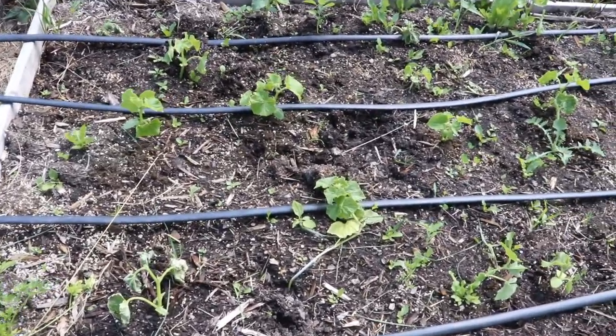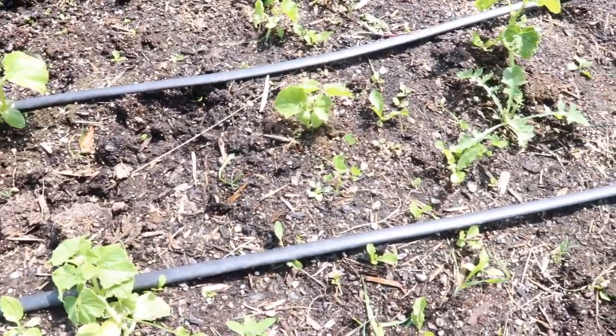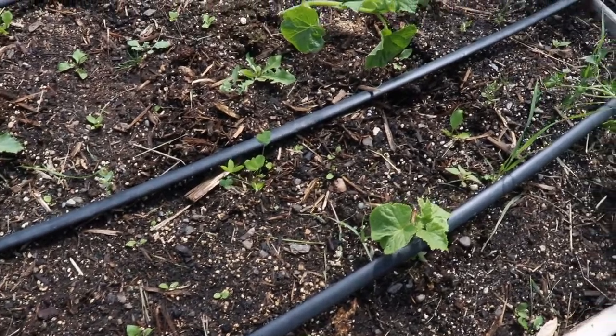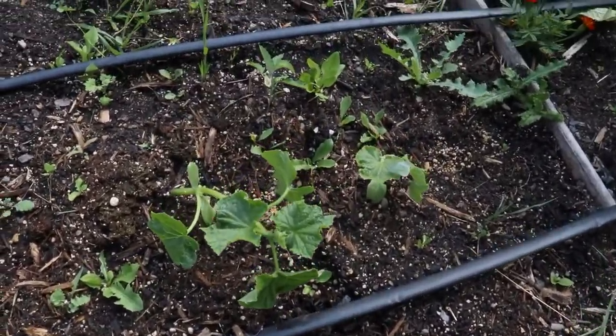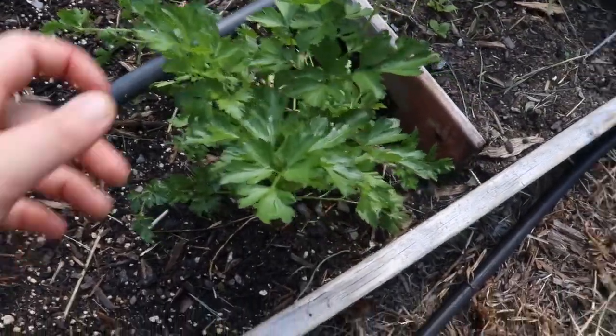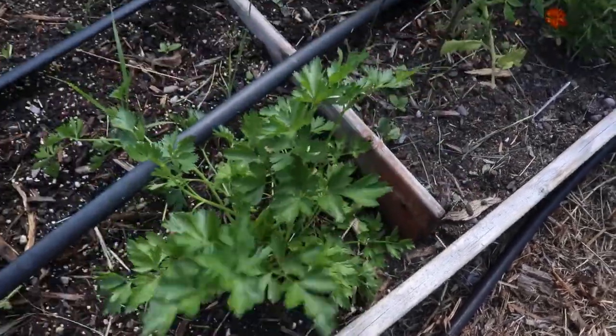Over here we have tasty green cucumbers, and they're doing really well from seed. Looking very healthy. And have some more Italian parsley. I could probably pick this one, start using it.